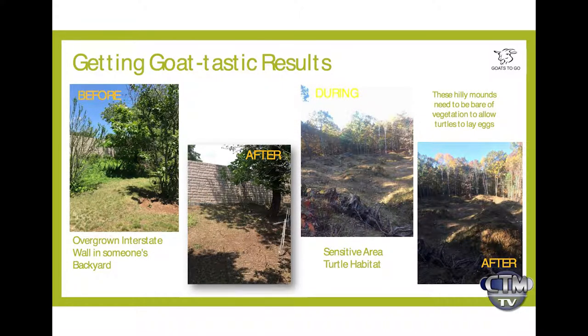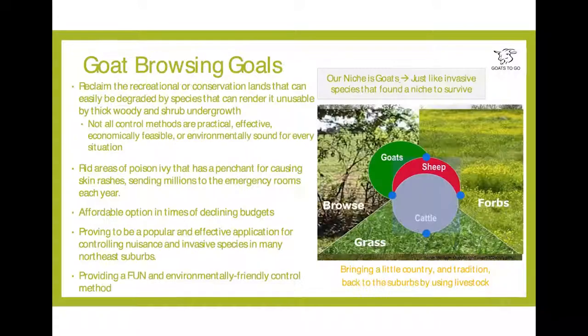You can see how thick it is, Dad, if you have your little pointer. It's really thick. And this is what it looked like afterwards. Couple days, 10 goats. Wow. And here, this is a bigger picture from the one I showed you earlier. It's just the sensitive habitats. And then they lay the eggs, and this is what it looked like afterwards. After it's all clear, it's just all dirt.